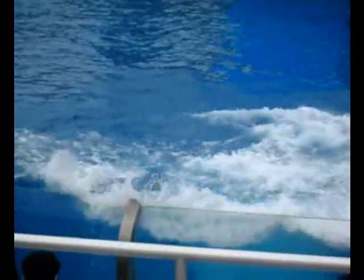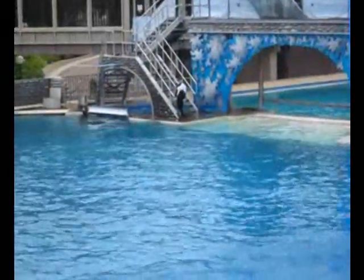Focus your attention to the right along the glass. And perfect. Outstanding. This is two position behavior.